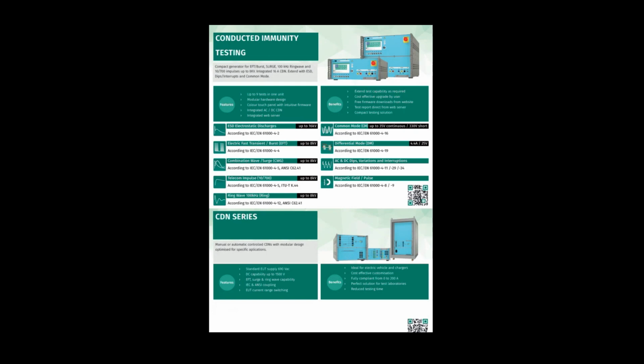In these generators, you can have up to 9 IEC tests. They have a modular hardware design, so a customer can pick and choose which tests they want installed in the test system, and they can also add test capability in the future. So you're not locked into what is purchased at the beginning. You can upgrade down the road, on site even. There's no need to return the equipment back to us.